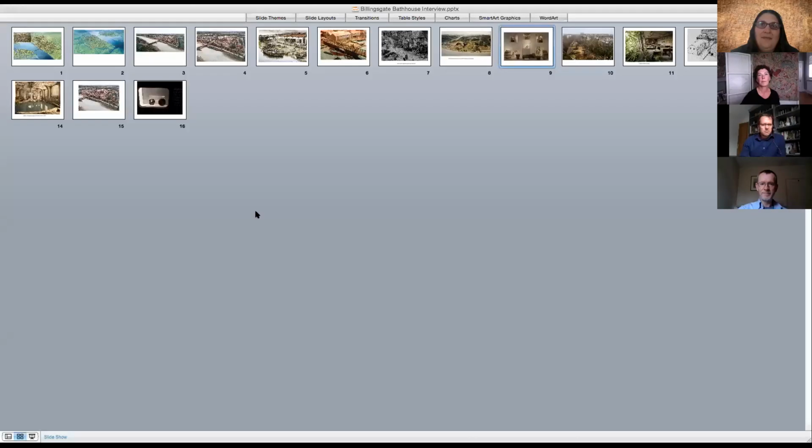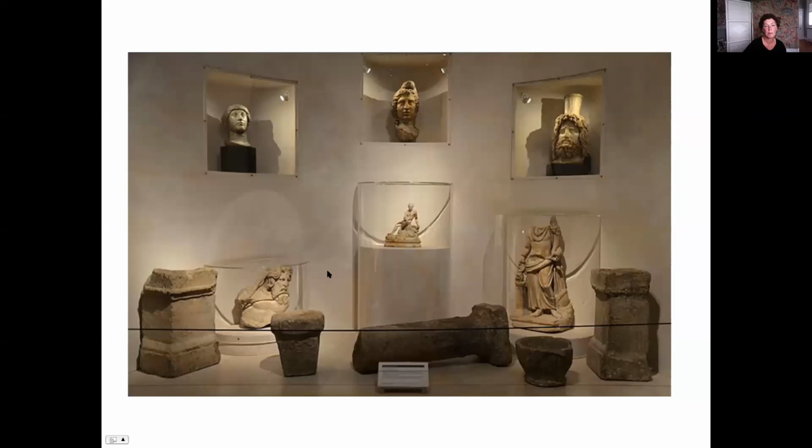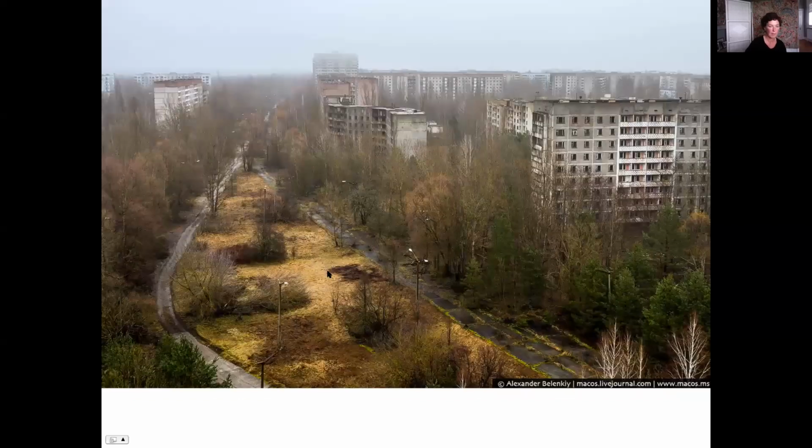Just see if I can find it. It was here a few minutes ago. Here we go. So if I do this, here we go. Pripyat. Extraordinary image. I mean, that just really makes the hairs on the back of my neck stand up still.